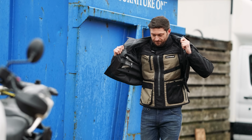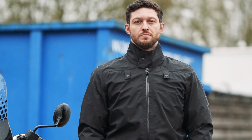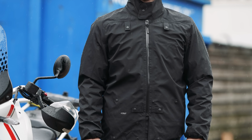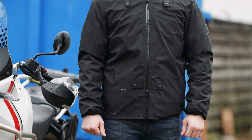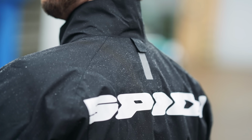You also, of course, get a removable waterproof liner that, according to Spidi, can be worn on the inside or the outside of the jacket. And yes, I think that is doable. Whether you wear the waterproof jacket on the inside or the outside will depend on the circumstances, how heavy the rain is, and for how long you reckon you'll be subjected to it.